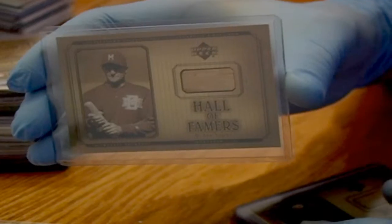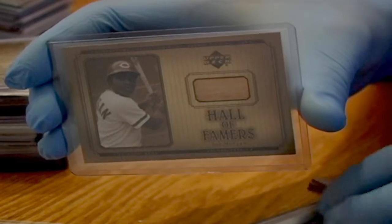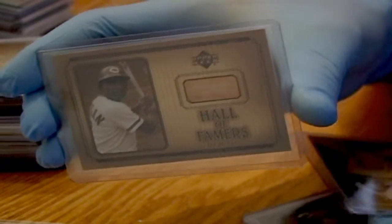Next we got Robin Yount. Followed by, this is Joe Morgan, right? Yep, Joe Morgan. Sorry, the sticking. I have some holders that are evidently a little sticky. Next, we got Willie Stargell.